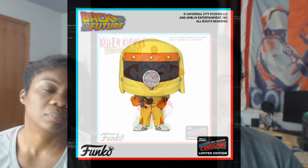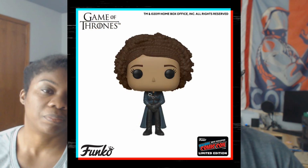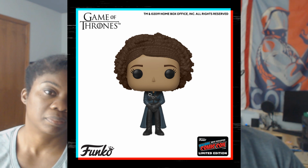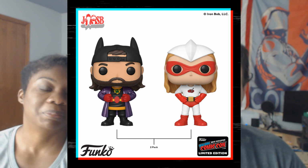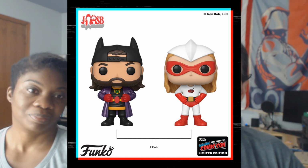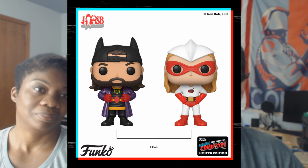Back to the Future, Marty McFly in his sort of radiation suit from the very first film. Game of Thrones. Don't know who that is from Game of Thrones because we don't watch it. Yeah. Blunt Man and Chronic. Oh, it's a 2-pack, Blunt Man and Chronic, and you know that's Jay and Silent Bob. You know they don't have Cockknocker though. They should make Cockknocker if they're going to do these two.